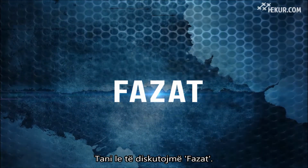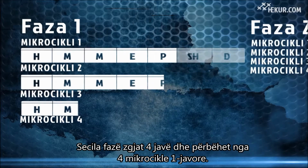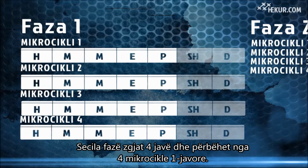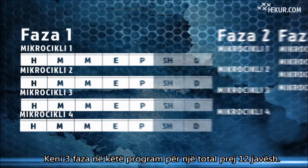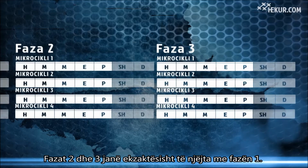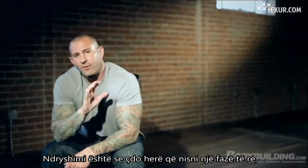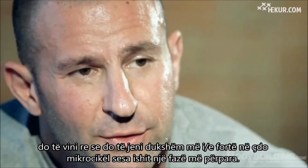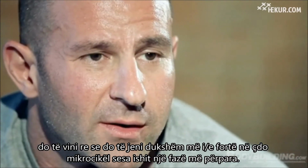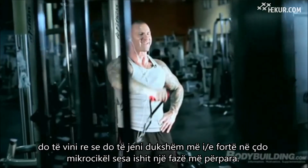Now let's discuss the phases. Each phase lasts 4 weeks and is composed of 4 1-week microcycles. You'll have 3 phases during this program for a total of 12 weeks. Phases 2 and 3 are exactly the same as phase 1. The difference: each time you progress to a new phase, you'll notice that you're significantly stronger in those particular rep ranges of each microcycle than you were in the previous phase.